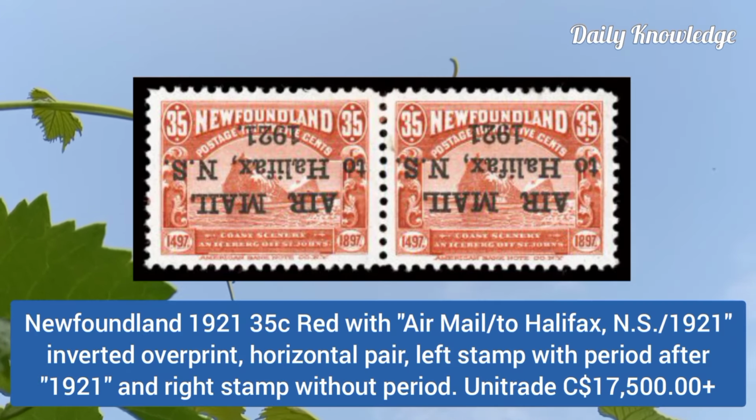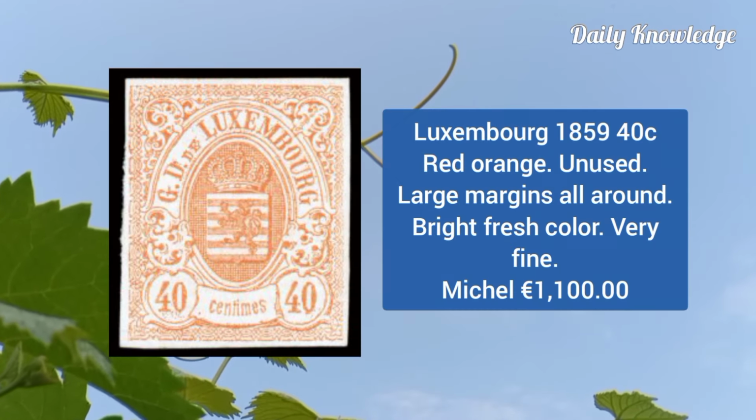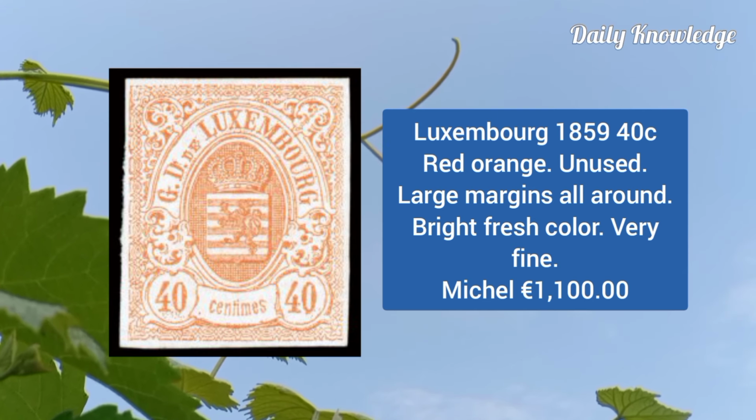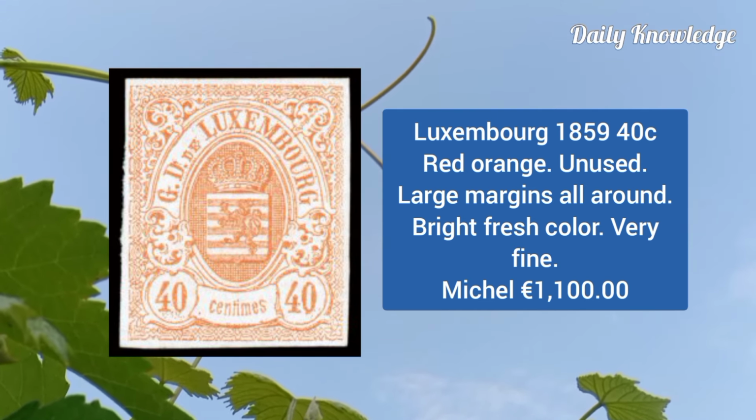Newfoundland 1921, 35C red with inverted overprint, horizontal pair, left stamp with period after 1921 and right without period. Next is from Luxembourg 1859, 40C red orange, unused example with large margins all around, bright fresh color and very fine appearance.